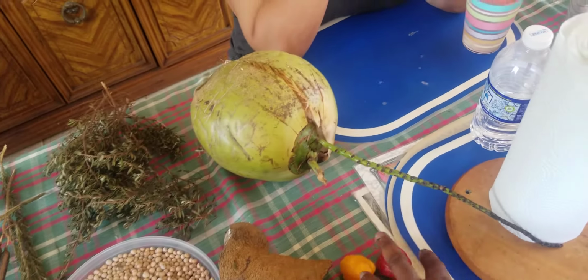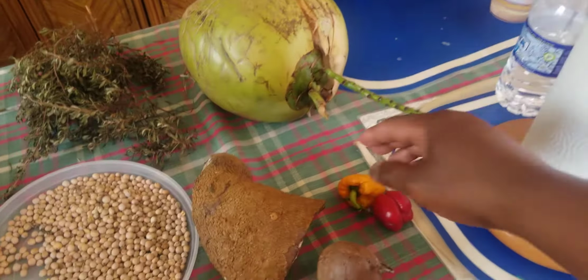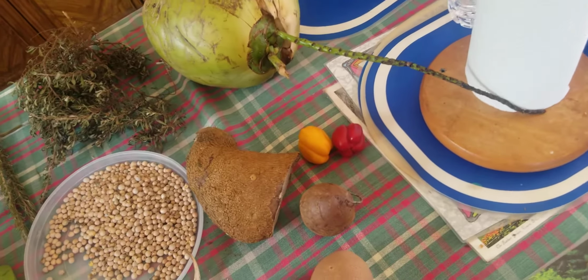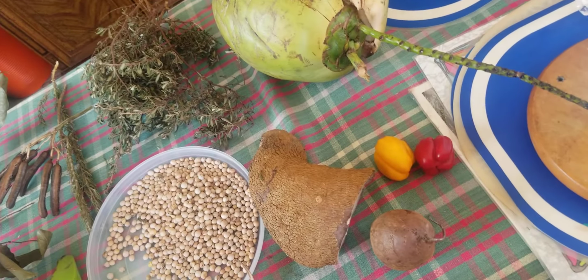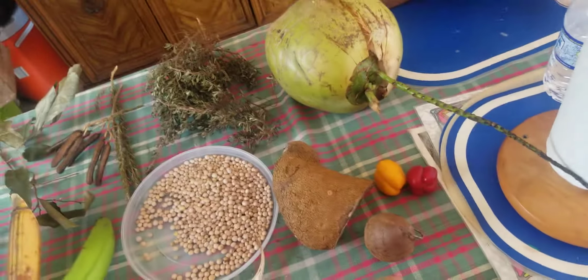Okay, now what are these two stuff next to it? Bell peppers. And what are they? Sweet peppers. Yeah, bell peppers and sweet peppers. And why are they so young? Also, why are they so small? Because of drought. So we had a drought, folks, and the drought was so bad that this is how big they grow.